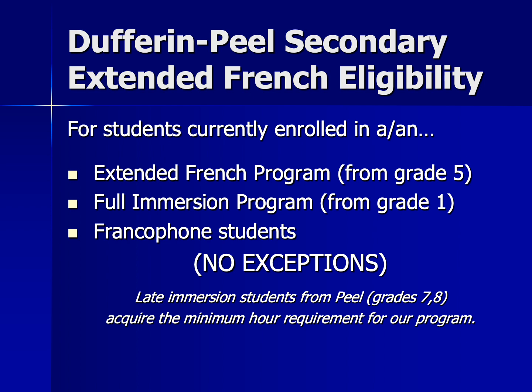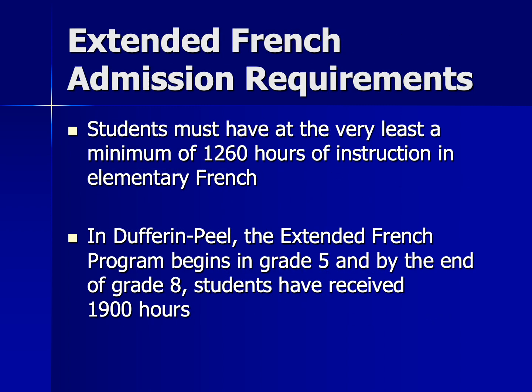With regards to Peel students that are part of the late immersion program, meaning that you went into immersion in grade 7 and 8, what is important to know is that yes, you do indeed acquire the minimum amount of hours required for the program, but going to the slide, you will notice in the second bullet that a Dufferin Peel student in the regular extended French program, who began extended French classes in grade 5, has by the end of grade 8 already received and acquired 1,900 hours.